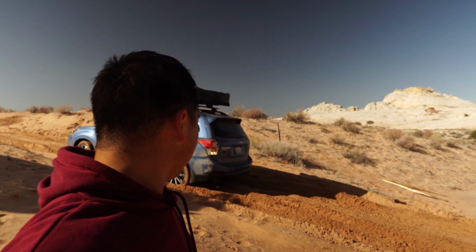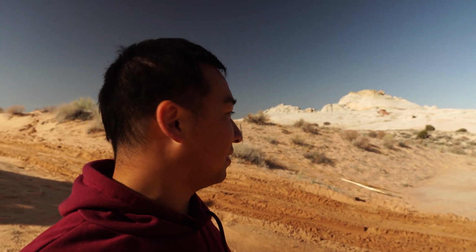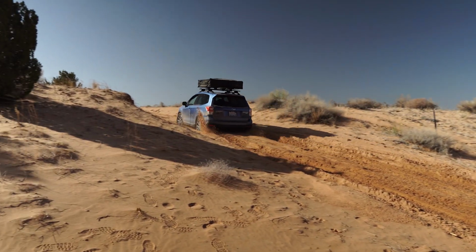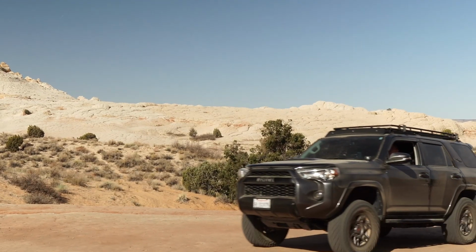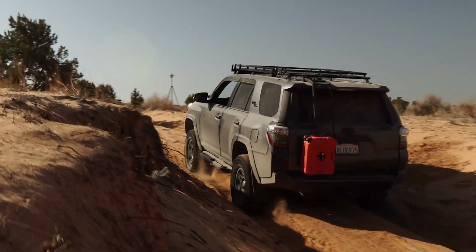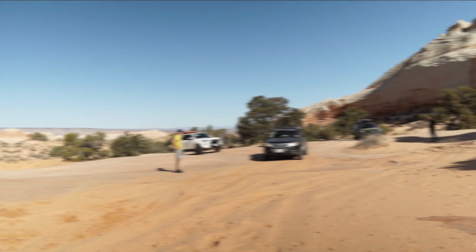So the challenge this time is we need to get enough momentum to make it up to the spot where it's no longer uphill. Because I think on flat, as long as he doesn't stop, he'll be fine. It's just this climb right here, this climb in the soft stuff. He's gonna get a running start now. Nice! You got this, son. You got it.